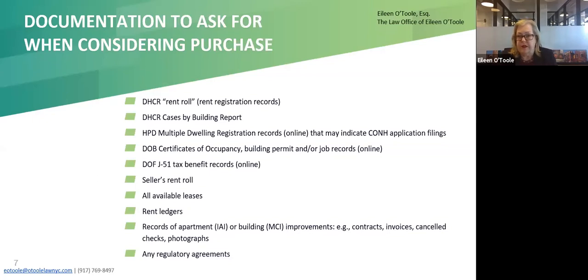I also mentioned at the end here, any regulatory agreements. I won't really go into that, but there are buildings that are initially regulated, through HUD or NYCHA or some other program, or HPD, and when it comes toward the end of those programs, the buildings become rent stabilized. So if you're looking at buildings that have any of those kind of agreements, it's important to understand what they are.